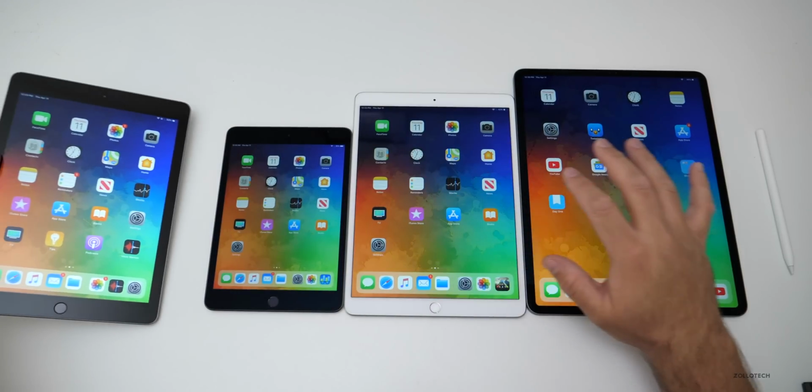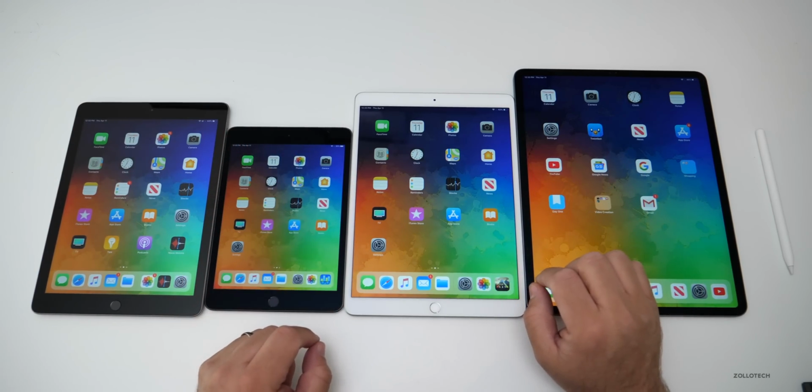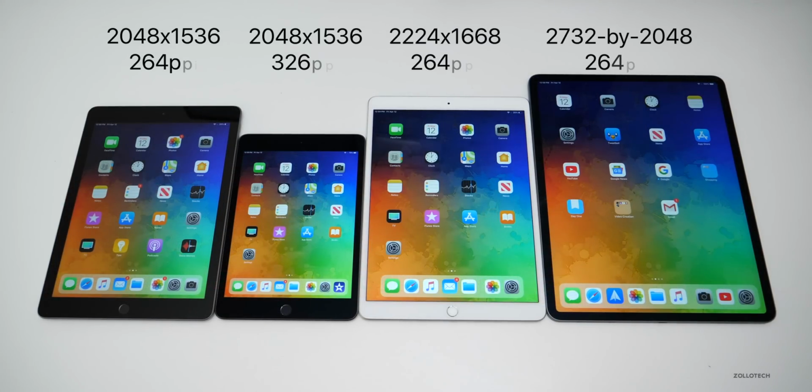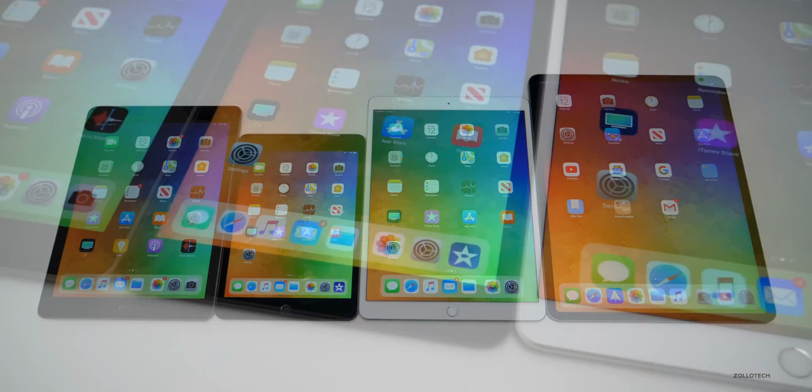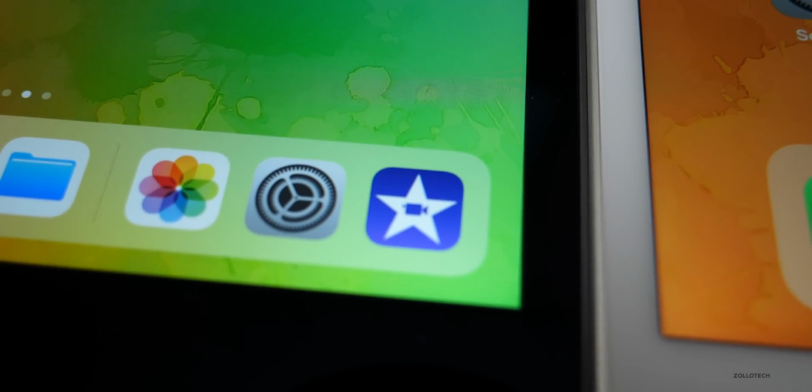But when it comes to the others, they are all laminated, so it looks like the icons are actually sitting on the display themselves. The resolutions of the display are all high enough that they are Retina displays, with them all being at 264 pixels per inch, with the exception of the iPad Mini, because it's a smaller display, having 326 pixels per inch. They all look really good, and you can't see the pixels unless you hold them up really close to your face.